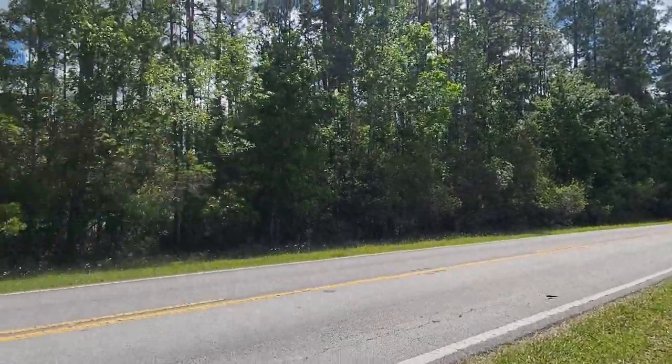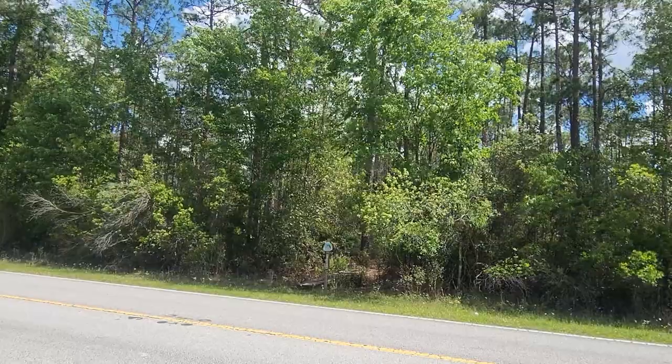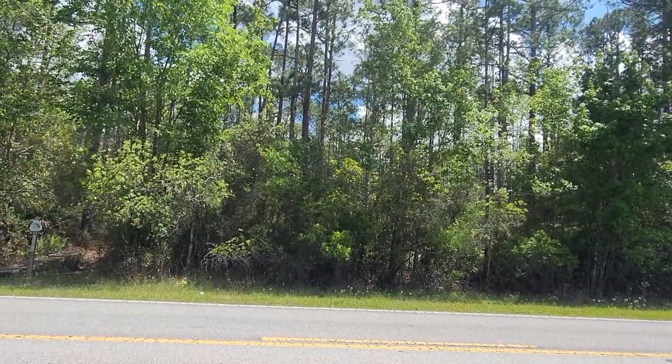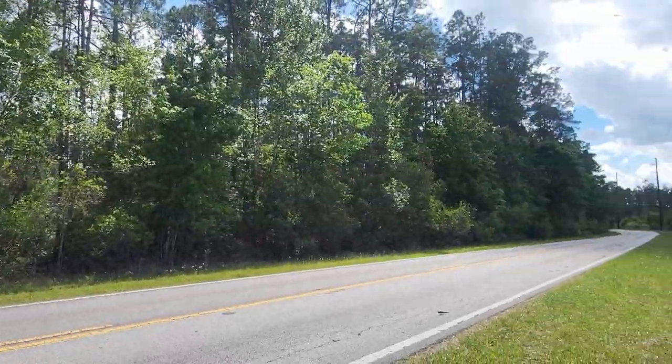So this is a section of the Florida Trail that I've attempted many times. It's normally too wet to travel, and also there are supposedly panthers back in this section. This is between 314 and 40. So I'm going to attempt to hike this today.